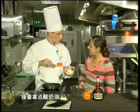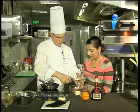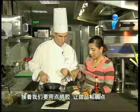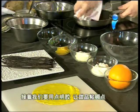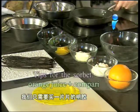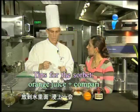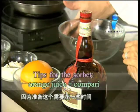Then you have a little bit of sour cream. You add the sour cream in a bowl. Okay. Just a good nice amount of it. Then what we need here as well is a little bit of gelatine to make this later smooth, a little bit tighter. Okay. So what you have to do is just take the sheets of gelatine, put them in water, so they soak and go soft. So that's what I did already before you came over, because it takes a little while.